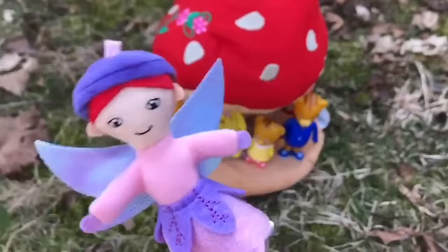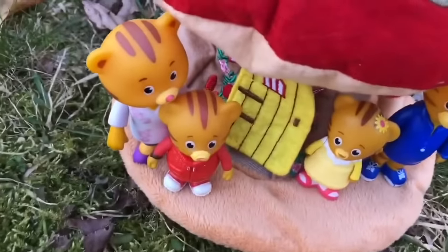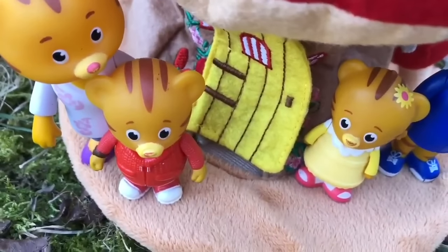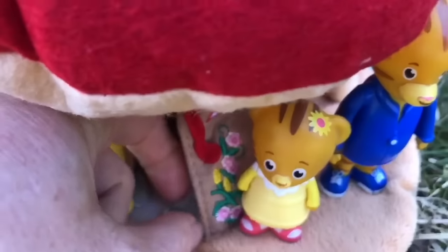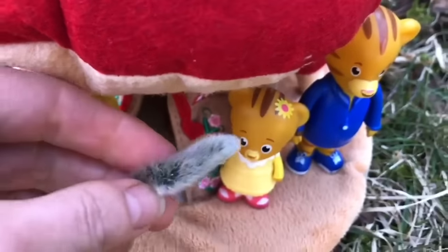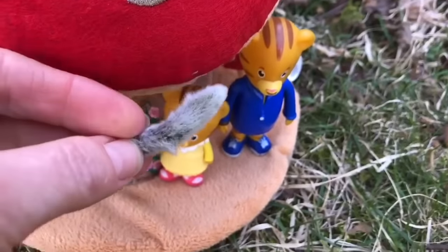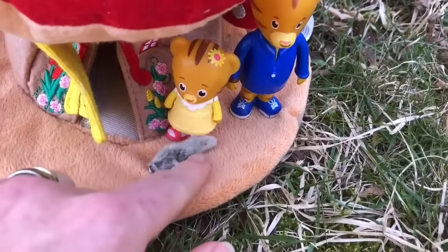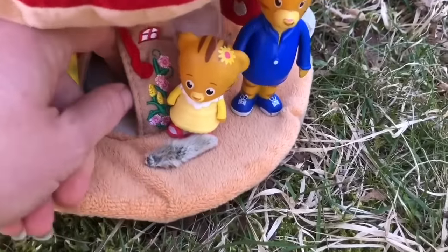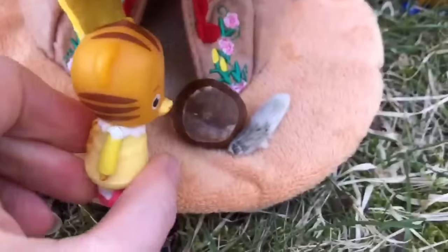What are we going to explore in the outdoors today, little Miss Fairy? Oh, she wants us to open the little yellow door. What's inside? Oh, do you know what these are? They're soft, silver, and furry. They're called pussy willows. Oops, I knocked the toys over. There you go, baby Margaret.